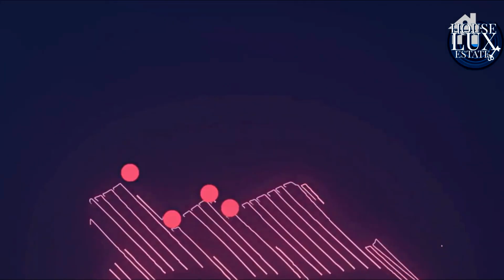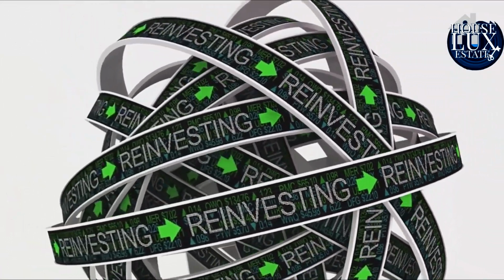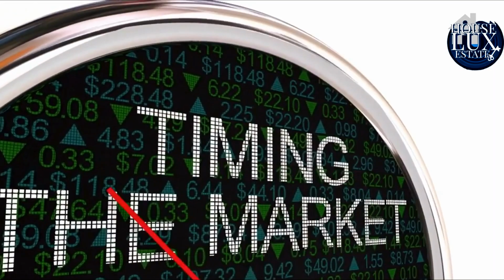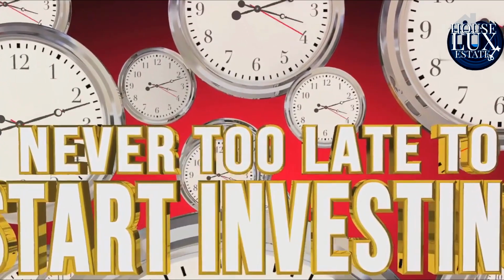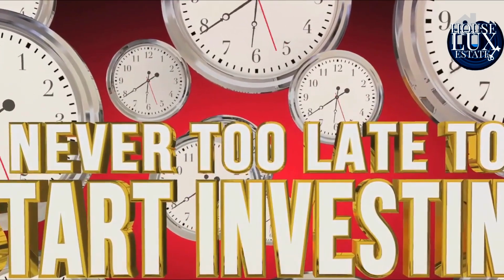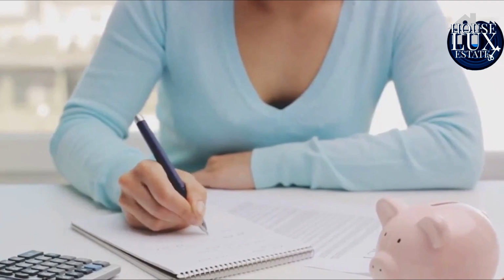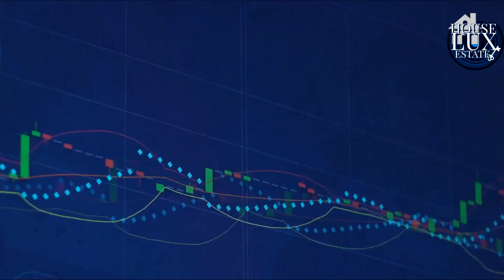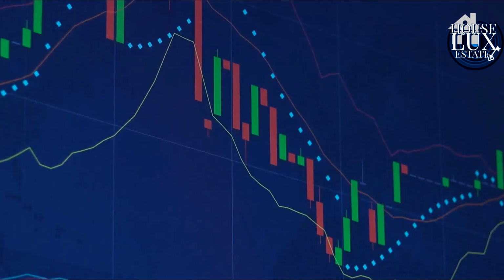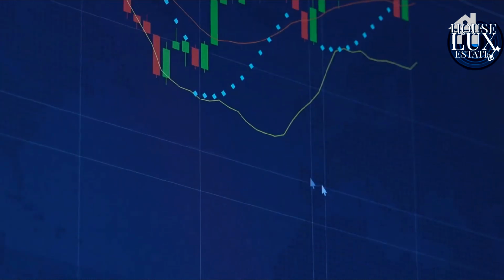The market fluctuates, prices go up and down. But if you're investing regularly, you're not trying to time the market. You're not worried about buying at the perfect moment. You're just consistently adding to your investment. This combination of starting early and investing regularly isn't just about growing your wealth. It's about creating a habit, a discipline of investing. It's about looking at the long-term picture and understanding that in the world of index fund investing, patience truly is a virtue. This strategy is a proven method for long-term wealth accumulation.